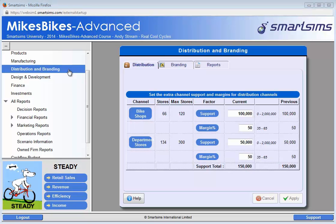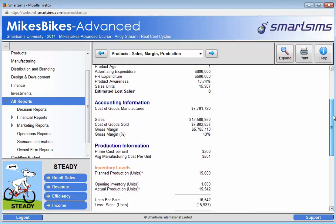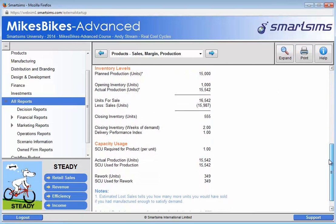Now that we have determined our price and marketing strategy for the year ahead, we can then make our sales forecast. We can see from the product's sales margin production report that last year we sold just under 16,000 units and there were no lost sales due to a lack of stock. So based on our increased marketing budget and effective allocation of this budget, we estimate an increase in unit sales up to 19,000 in total.